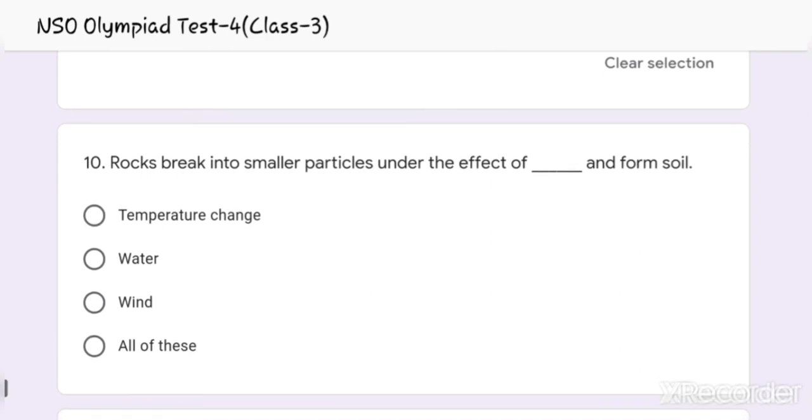Question number 10. Rocks break into smaller particles under the effect of dash and form soil. Option 1, temperature change. Option 2, water. Option 3, wind. And option 4, all of these. And the correct answer is option 4, all of these.